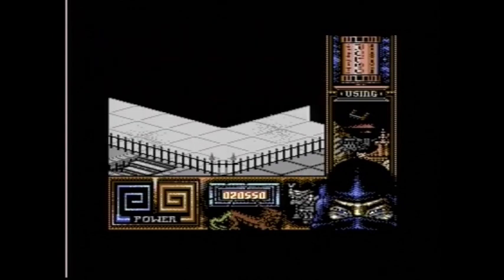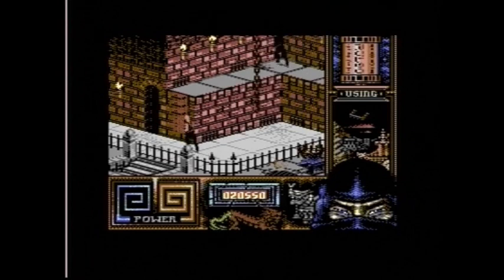I like the way the guys don't move when you're on a higher ledge. Except this guy. See, this guy moves. That guy's really annoying. And then he stops. What an asshole.